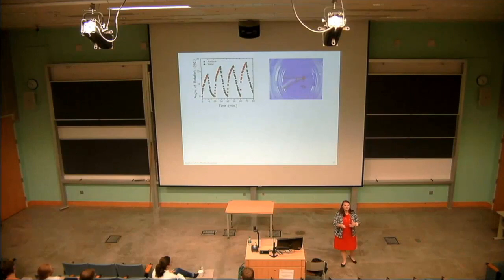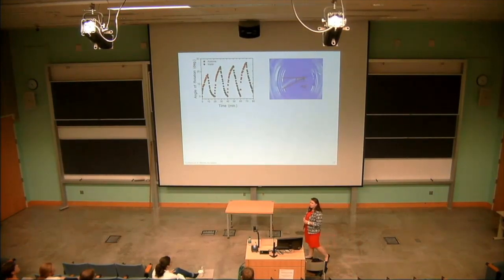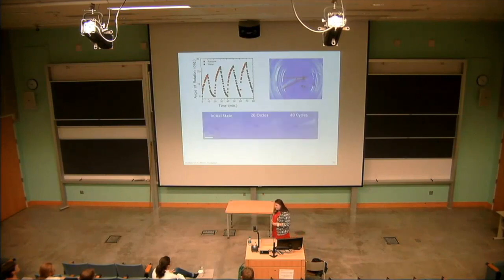But of course, the first question that reviewers ask when you try to publish a paper is that 4 doesn't seem like a whole lot of cycles, so you should probably increase that to more, right? If you're going to make any claims about cyclic ability. So we started increasing this up to 20, 40 cycles. In this case, you can see the structure in its initial state. It is flat here. And then after you've gone through 20 cycles, we can see it in its activated state when it's swollen into a curved structure. Same thing again with 40 cycles.